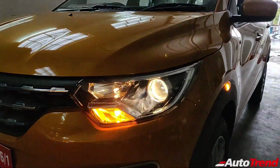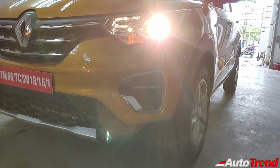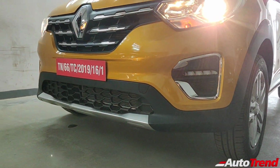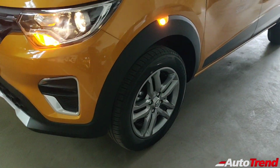At the front you get to see projector headlamps which are standard across all variants. However, only the RXZ variant receives LED DRLs in the bumper. You also get chrome inserts on the typical Renault signature grille, only on the RXZ variant.